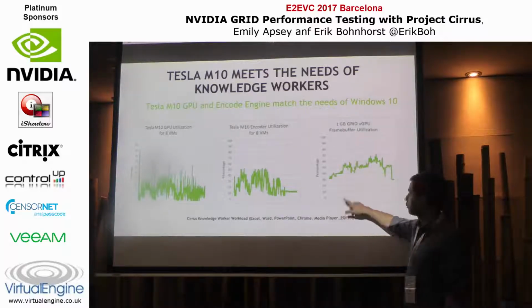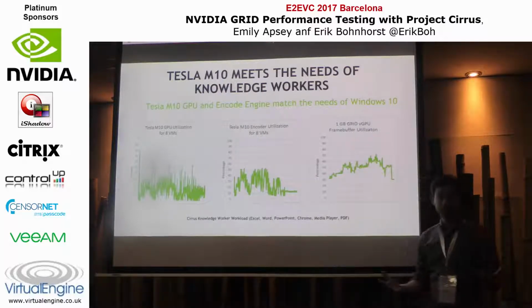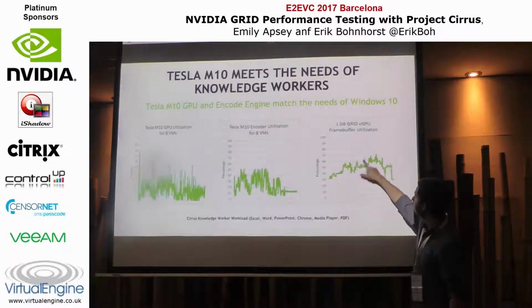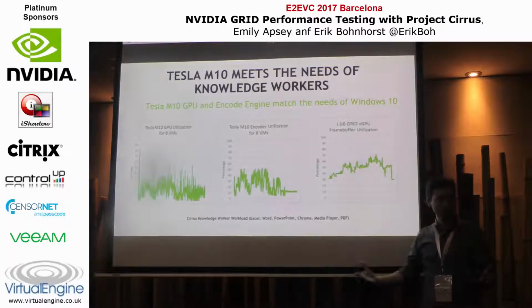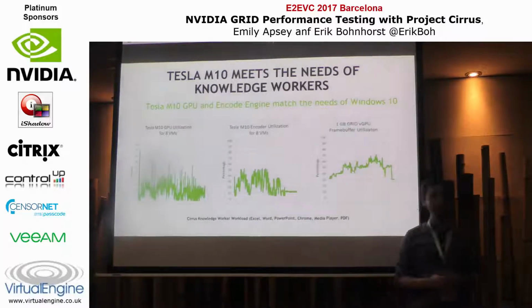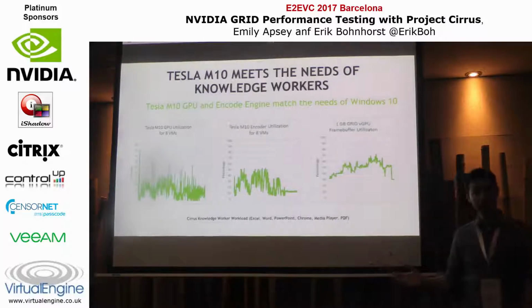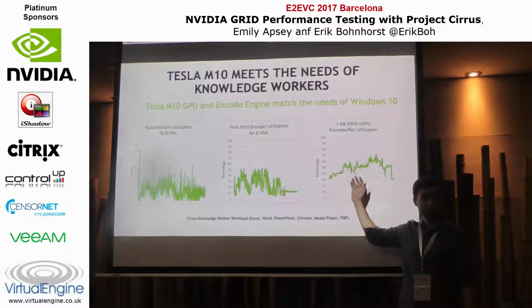So frame buffer, the frame buffer utilization, and why I'm saying that 1 gigabyte is the recommended profile for Windows 10 users, 512, by the way, works great with Windows 7, is that you can see that we assigned a 1 gigabyte profile to the actual VM, and you can see that we're above 50% of the frame buffer for most of the time. So 1 gigabyte is a great vGPU profile to choose. So just putting that back together, M10 is great because it's the board that has the most frame buffer that you can put out there. Therefore it allows the best scalability, matching the requirements of the VPC worker.